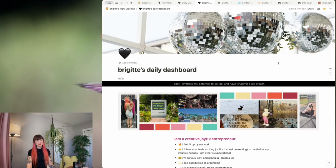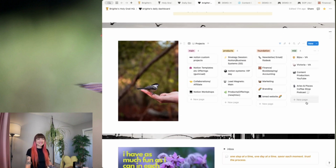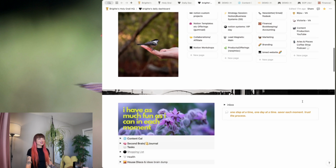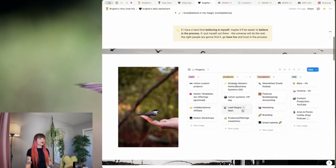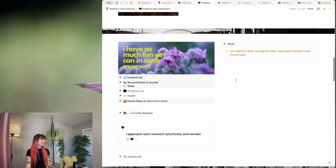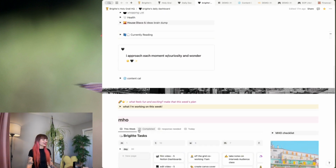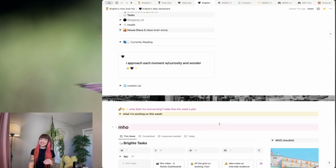Here's my personal dashboard right now. I love having my digital spells throughout my dashboard, all my visuals here. And my favorite databases I have on here are my projects, my inbox, which right now is tucked away in this tidy little toggle so you can't see all my personal stuff. I've got my inbox processing station here. And then down a little further, I have my tasks, which is where I go to get my work done each day. That is where the magic happens.